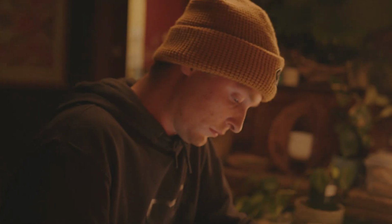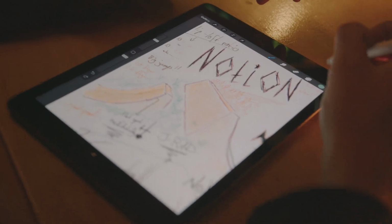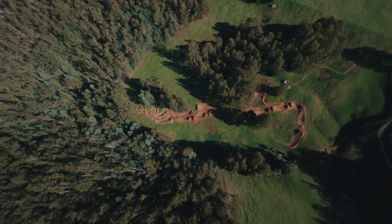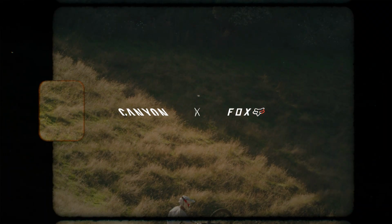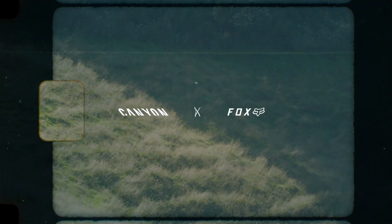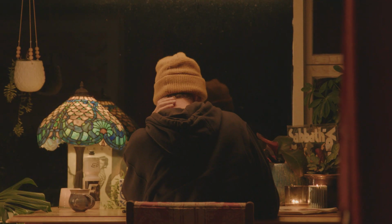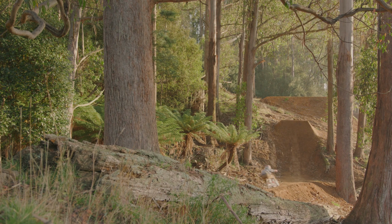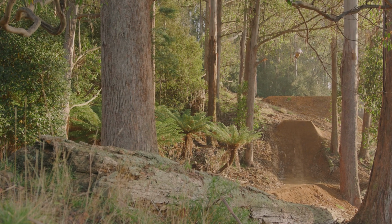As any trail builder would know, it's pretty rare to get an opportunity to build exactly what you want and something that really pushes both your riding and building. This project's been one that's been going around in my head for years and years and years, so finally getting the opportunity to put something out there that truly depicts what I'm capable of is like one of the best feelings ever.